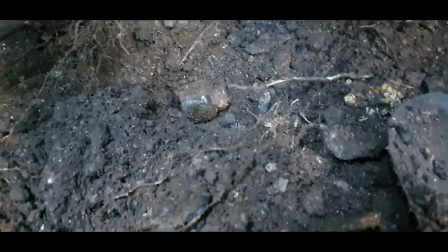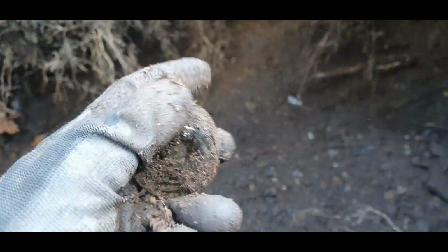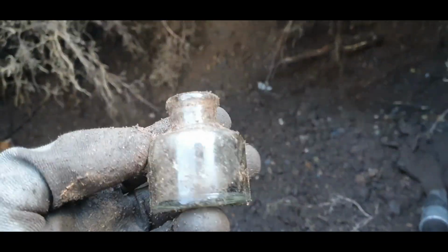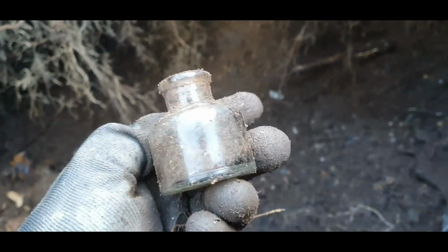Well, get in there. I haven't found an inkwell for a while now, so I've just come across an inkwell. Excellent. I like me inkwells. Buzzing with that. I might already have one at home though, but I always take these. Sometimes I give them away as gifts, you know, if I bump into anybody. But yep, happy with that. Happy as Larry.